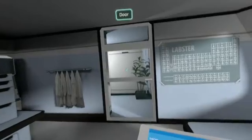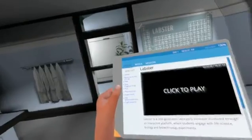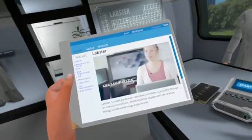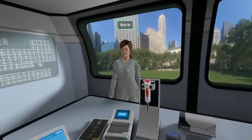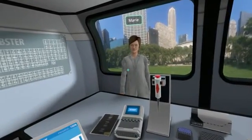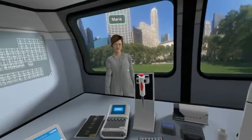I can do different experiments on the machine, and over here I have the door. I can go into other experiments I can perform in the laboratories, and here I have my learning tablet. This is an intelligent tablet that allows me to read about relevant theory, and as you can see, I can interact with it, and I can watch videos and see content that is relevant to the experiment that I'm performing right now. And then over here I have Marie. She's my teacher, my lab assistant, and she guides me through this whole laboratory, and very soon the teachers will be able to literally teleport themselves into this virtual world that I'm in right now and guide me through this whole experiment.